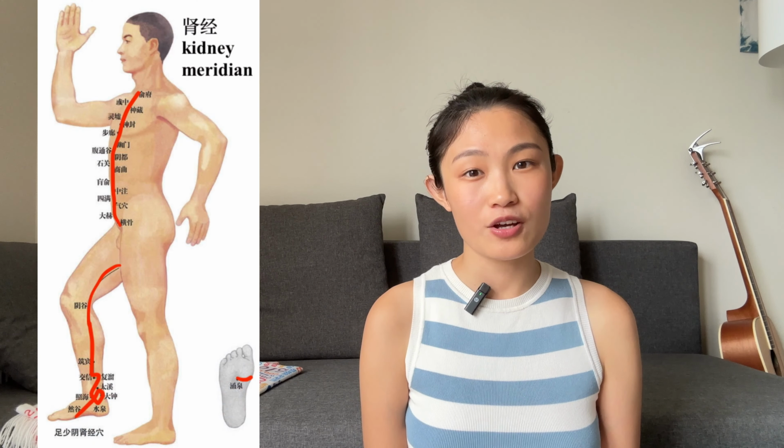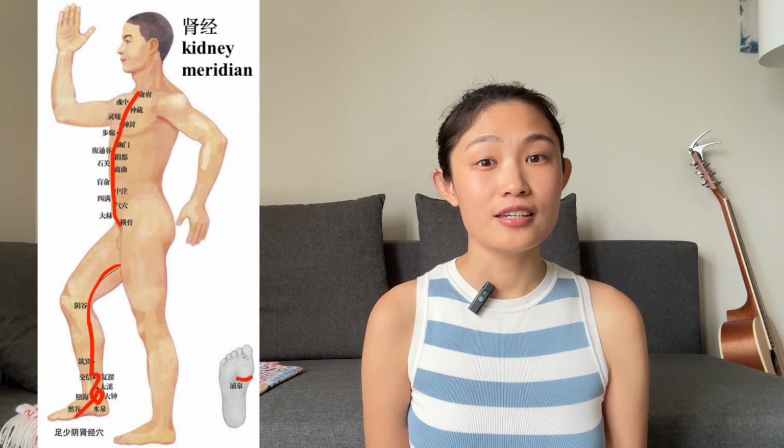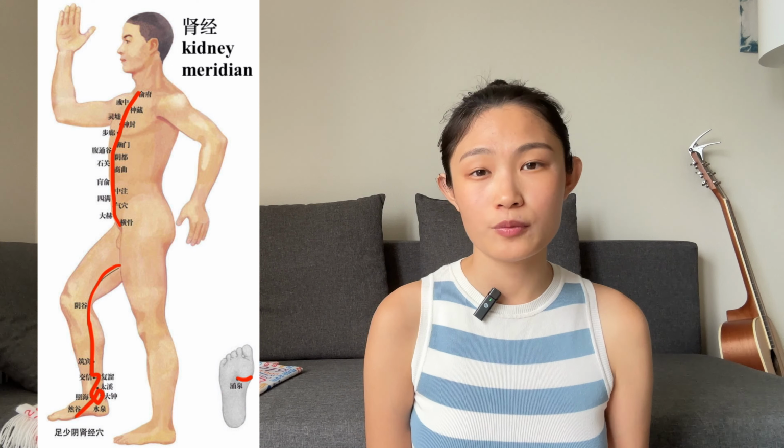The last point is Yongquan, which means a gushing spring. It was previously introduced in a video for improving sleep, in case you're interested. Yongquan is a starting point of the kidney meridian. Kidney issues can cause auditory problems, so it's important to stimulate the Yongquan points to enhance your kidney function.